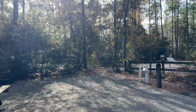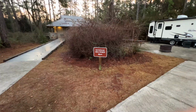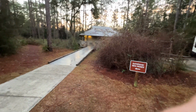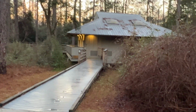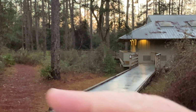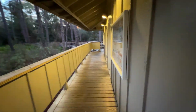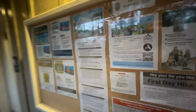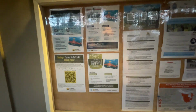And you are close to the bathhouse. So here is the bathroom. A relatively short walk. And it is a shared bathroom with both loops. The other loops are over there where that person's coming from. So when coming up to the bathroom, you have all your information that you always see at state parks, park news and events. But let me show you the bathroom.